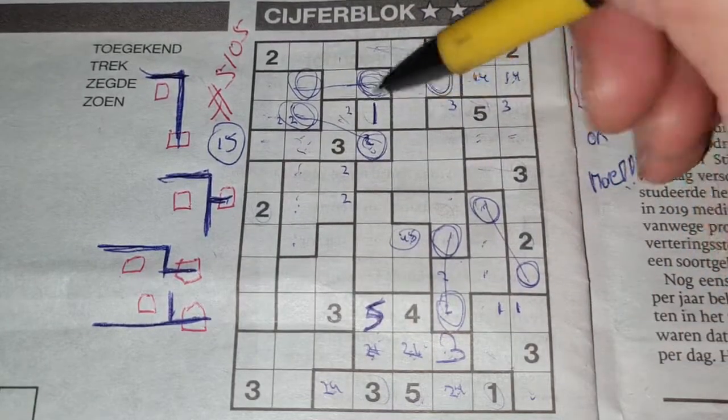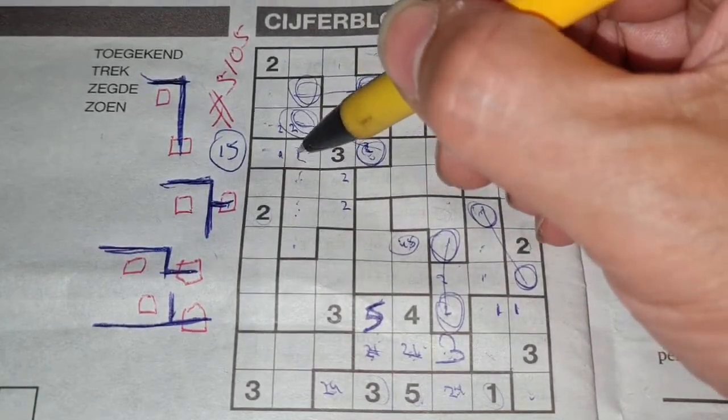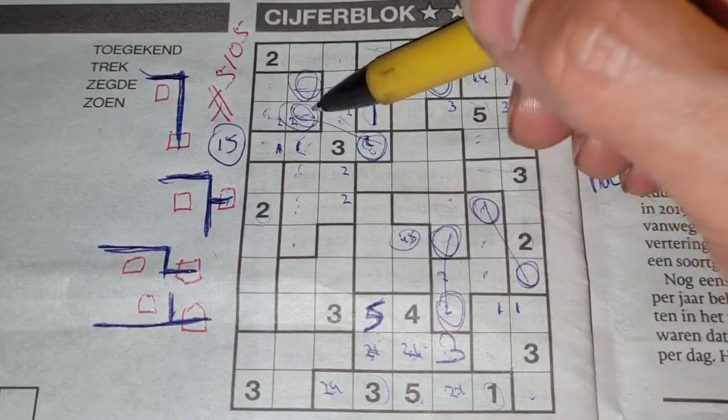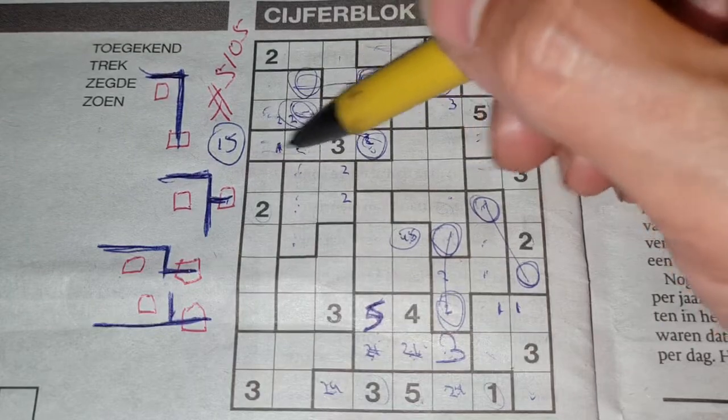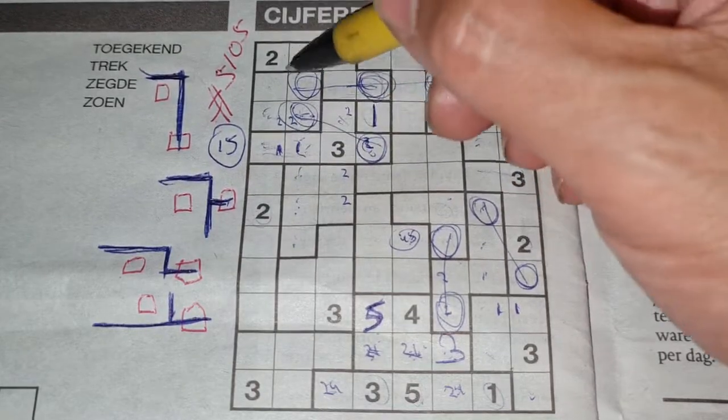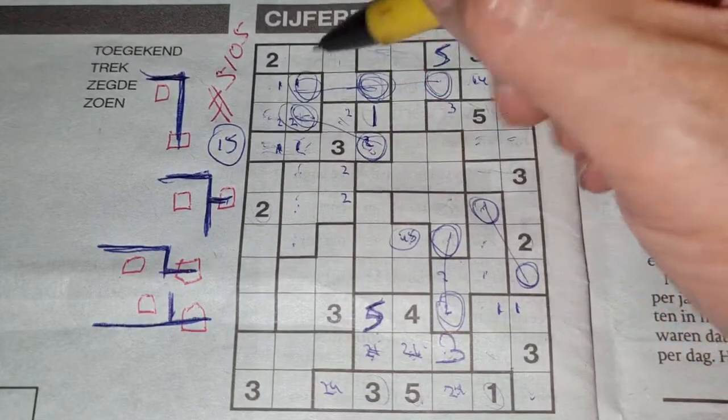These two boxes can be one. So the one could be here, could be there. That means that those two boxes can be a one. We have a double one here. If I place a one here, I cannot fill any one in one of those two boxes. So the one could be here, could be there.